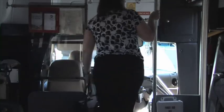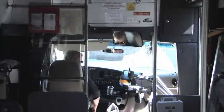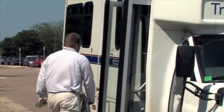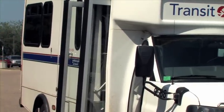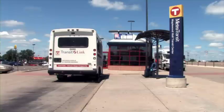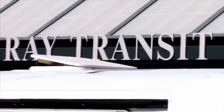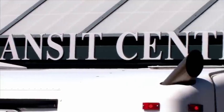At your destination, the bus will pull up and let you off at the curb. If you have a return trip, be ready at the pickup time and remember to bring exact fare. On some trips, you may need to transfer from TransitLink to a regular transit route. You'll be brought to a large transit hub, such as a transit center or park and ride.